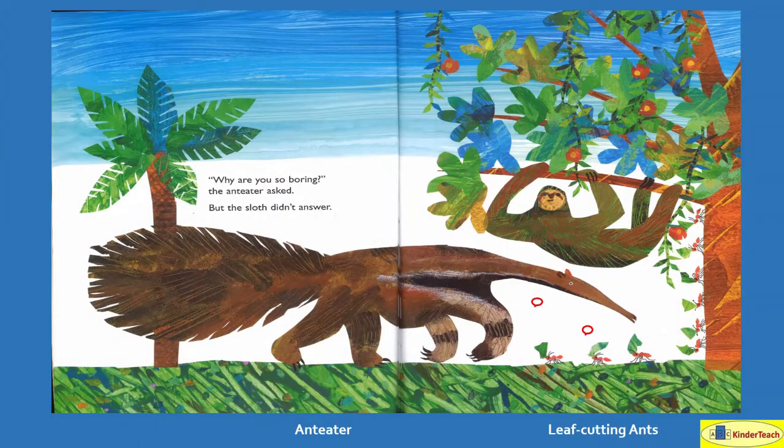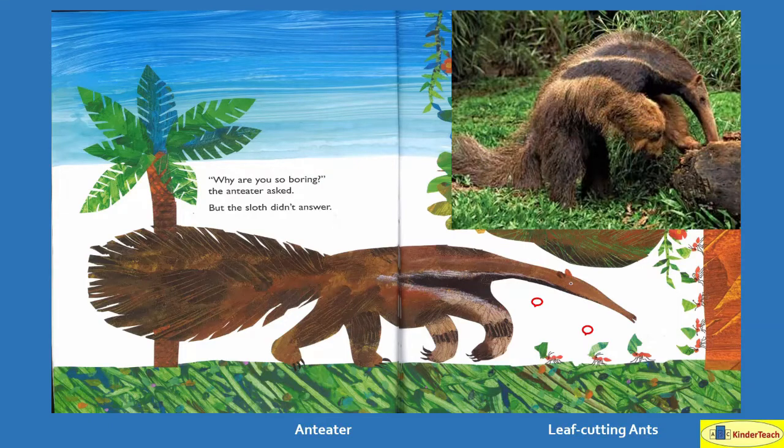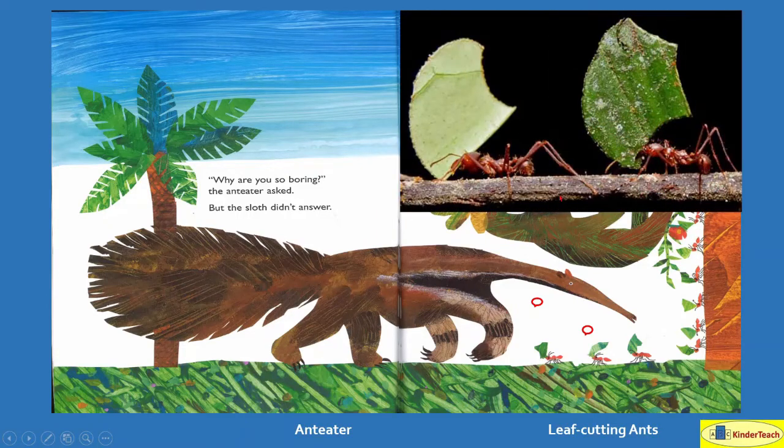Why are you so boring? The anteater asked, but the sloth didn't answer. So there is your anteater, and these are leaf cutting ants because they cut leaves, I guess, to eat. There's an anteater, and of course it eats ants. And these are leaf cutting ants. Guess what? They're leaves that have been cut by these ants.